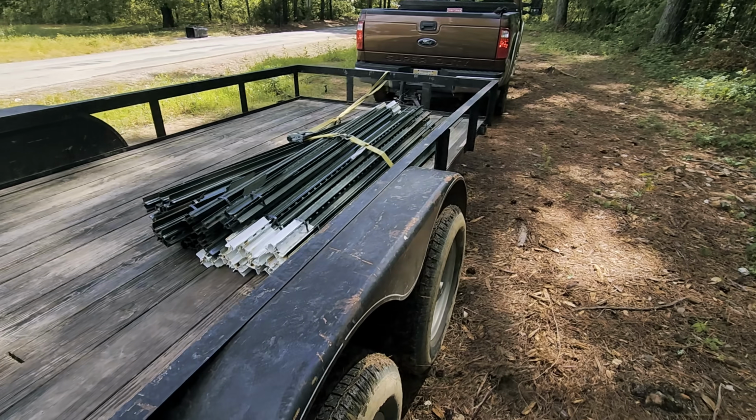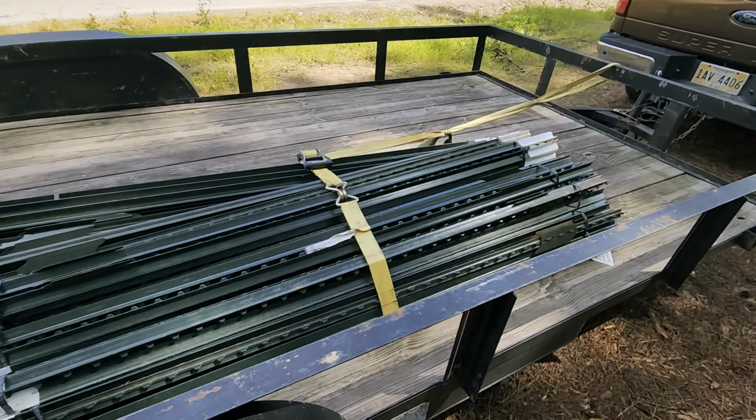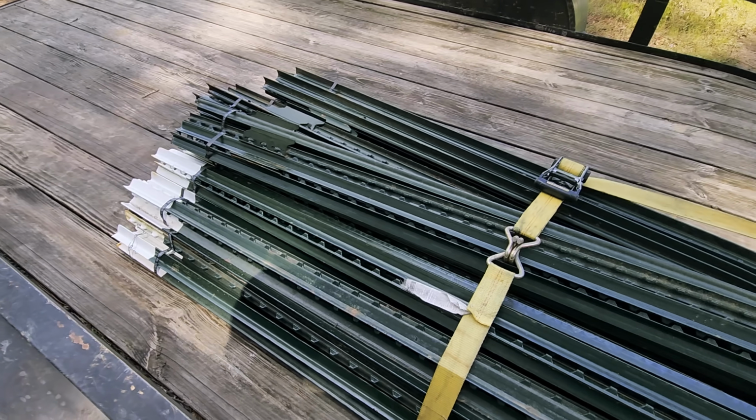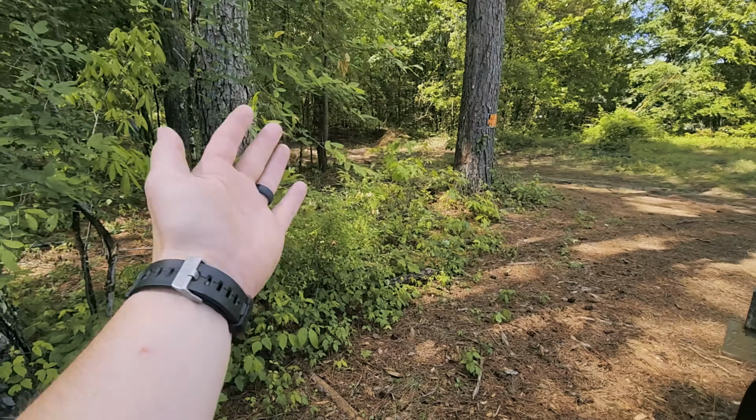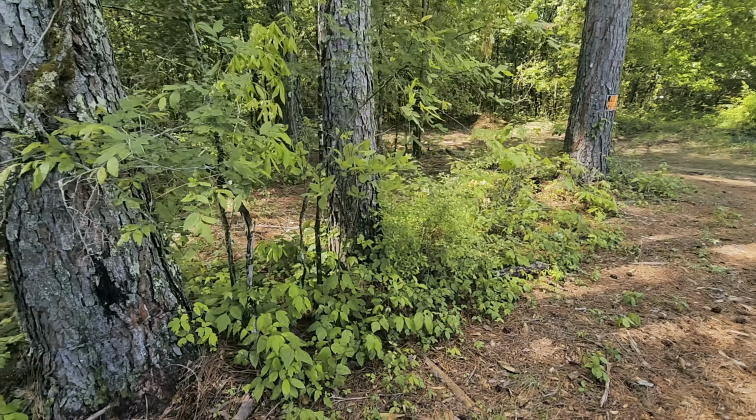So we are going to take a bunch of posts, walk through the woods, drive them down, and spray paint them a bright orange just for future reference, so we know exactly where our property boundary is. We didn't get enough to do all of it today. We've already started and already have 10 posts on the ground. Here's another 100 posts. The unfortunate thing is there are no trails where we're going, so we have to carry all of it.